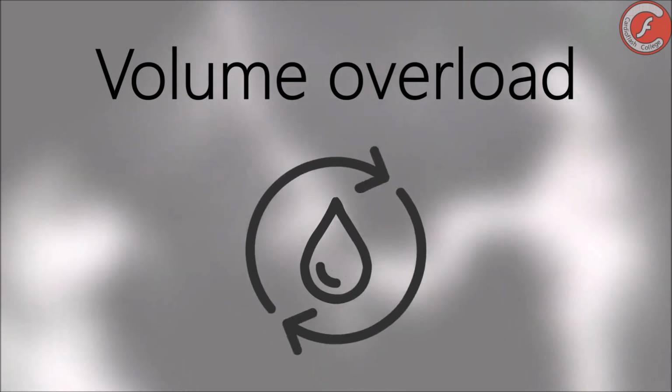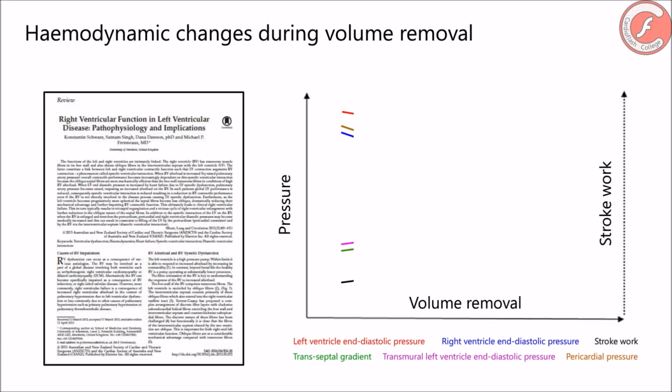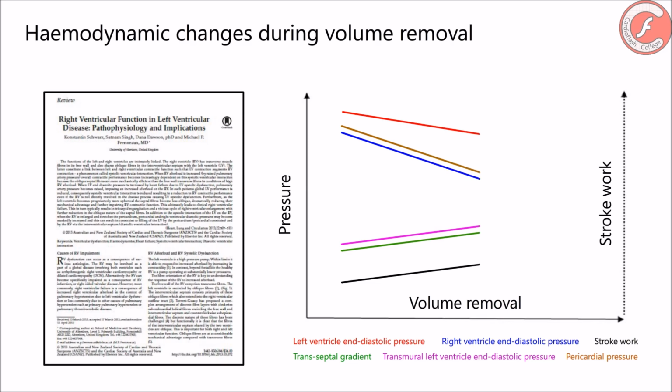Plasma volume expansion. Plasma volume expansion has been associated with dilatation of the right chambers and the left atrium, favoring the increase in global cardiac volume regardless of the size or function of the left ventricle.